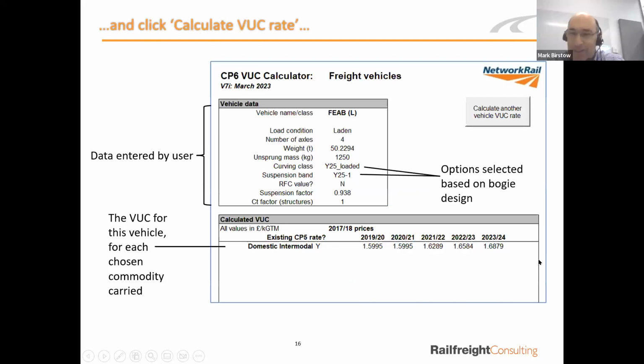Anyway, when you click the go button, it produces an output sheet like this. In the top section, you've got all the details of the wagon. It gives you a summary of the data that the user input, and then underneath what the actual VUC is for that vehicle. For a freight vehicle, that's always in pounds per 1,000 gross ton miles. Okay, so that's the main VUC calculator.